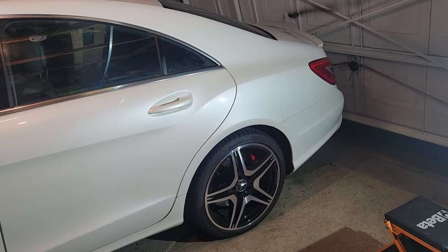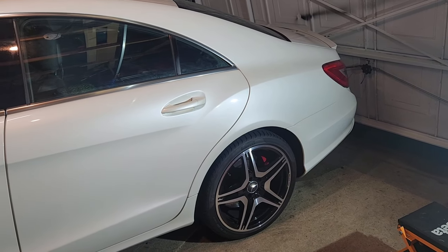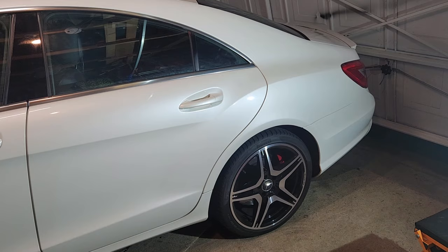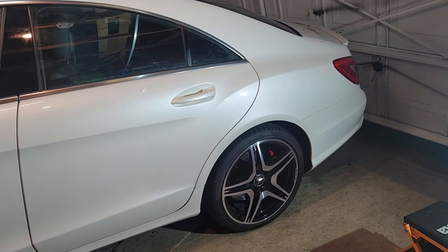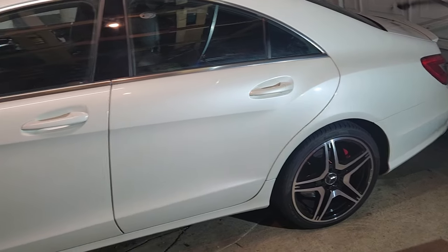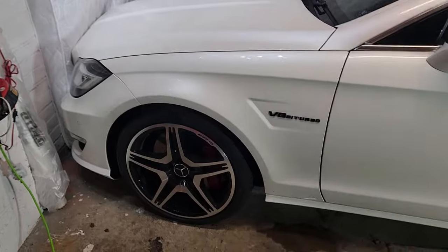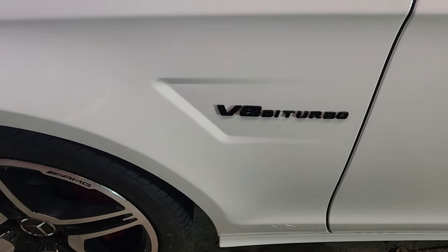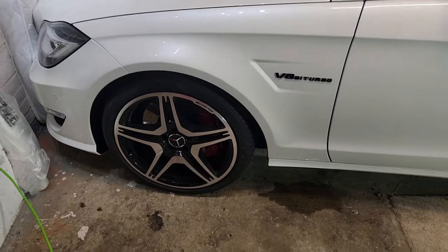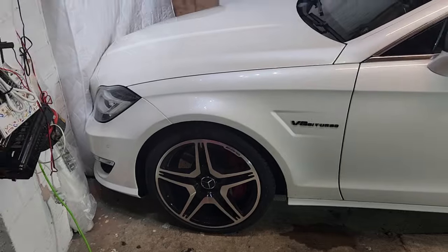I've had lots of cars. This is one that I particularly hankered after. I'm not a huge Mercedes fan, but this is, it's a Mercedes, but it's not. And I think everyone who sees this video can probably see what it is. It's a CLS 63 AMG. It's the bi-turbo M157 engine, they call it. I think that's right.